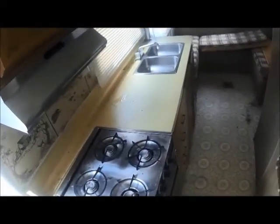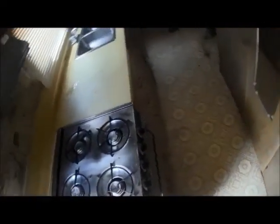Alright, I don't know how well this is going to show up on camera, but this is the inside of the camper, and yeah, it definitely has been neglected. There's a lot of critters living in here, and though some might say, hey, it's a better place than sleeping outside, however, I think there's more critters in here than there is outside.